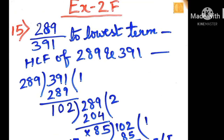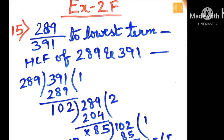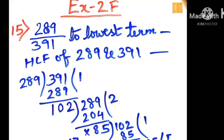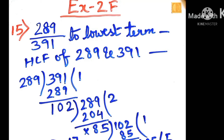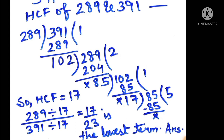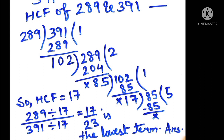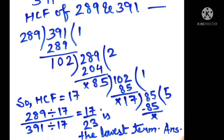Okay. Now comes the next question, question number 15, where we have to convert the fraction 289 by 391 into the lowest term. So what we will do? First we will take out the HCF of 289 and 391. Here again I am using the division method. So after dividing, we see that HCF is 17. Now we are dividing both the numerator and the denominator by 17 and we are getting 17 by 23. So 17 by 23 is the lowest term. I hope it is clear to you.